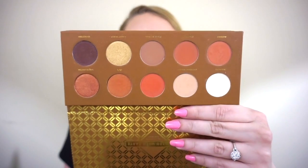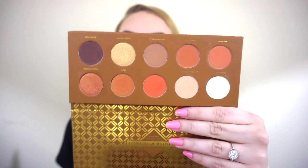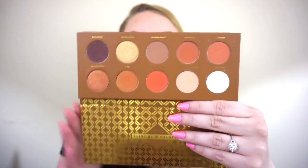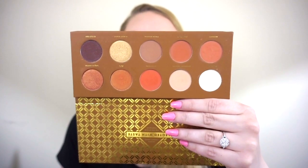And the last palette I'm super excited about is the Zoeva Caramel Melange palette. I did buy the Voyager version, which is the little mini palette, but I still have never used it. So I think I'm gonna keep this one and put that little mini in a giveaway for you guys. I'm very excited to try this out.